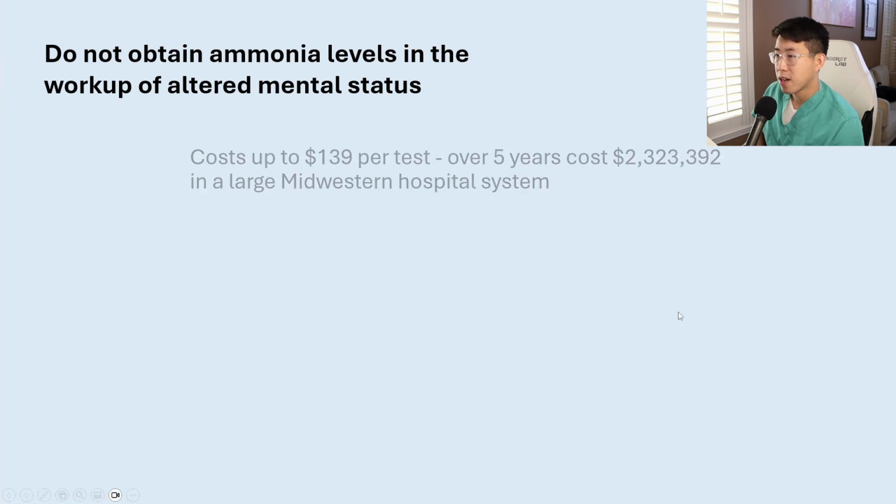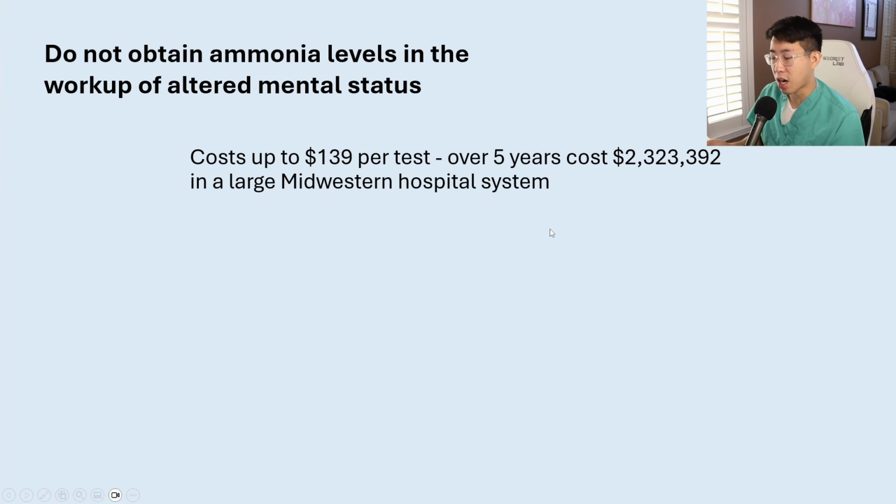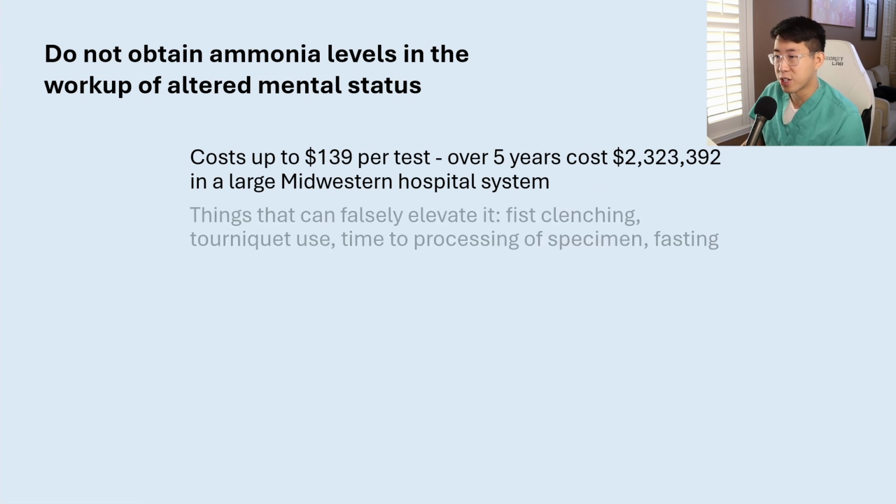So a couple of things that they talked about in this paper is that it costs up to $139 per test, and over 5 years cost $2.3 million in a large Midwestern hospital system. And while that may not be that much in the grand scheme of healthcare expenditures, for a test that really doesn't add any clinical benefit or utility, that is basically an unnecessary expenditure.